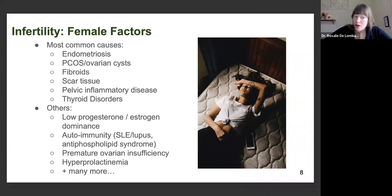So those are the most common causes. When I see a young patient come in with fertility questions, we do a thorough workup looking at all of these things. Other less common causes include functional low progesterone, which can be paired with estrogen dominance, autoimmune conditions, premature ovarian insufficiency, hyperprolactinemia, etc. Those are things that are less likely, but still are things in the back of our mind when we're working up this type of patient.